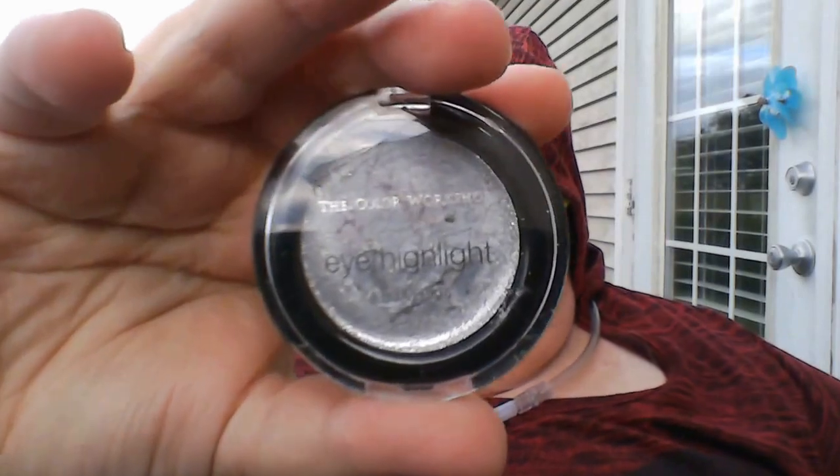Gotta fix my cannula. This is another highlighter. It's a silver highlighter. That's what it looks like. It looks pretty silver. Comes off pretty easy, except for the glitter. The glitter, not so much. Oops.